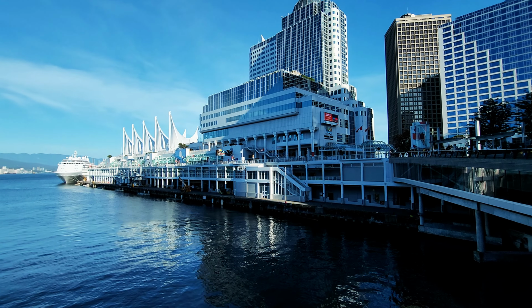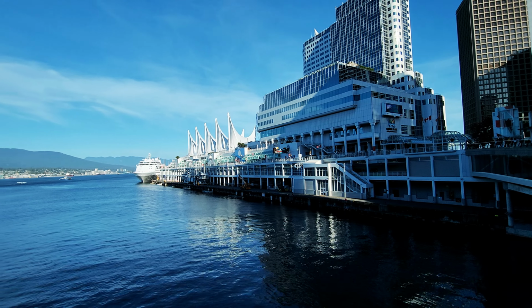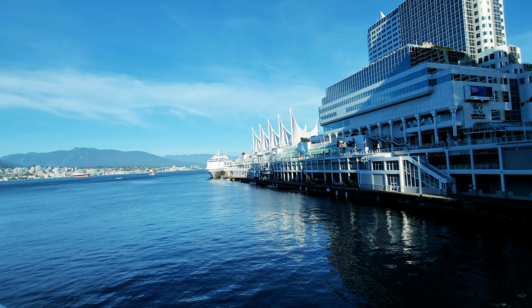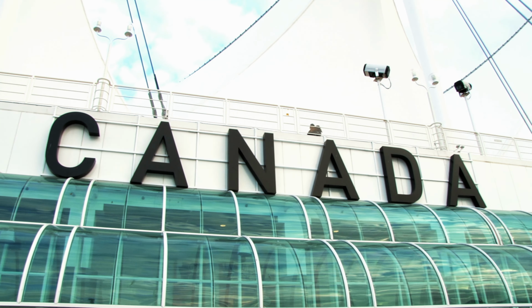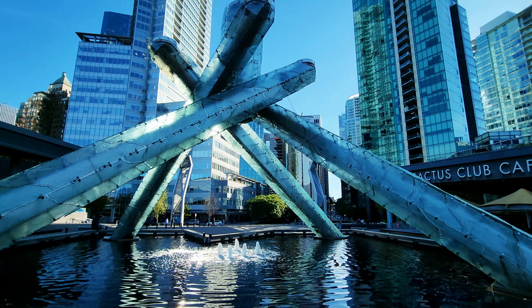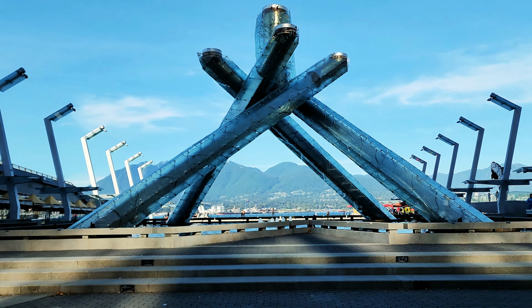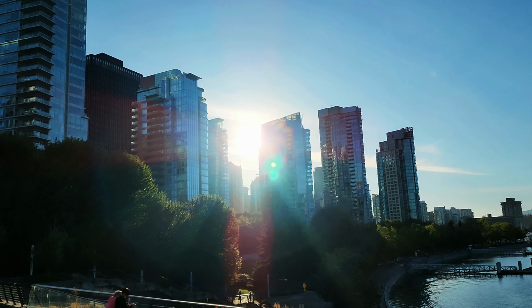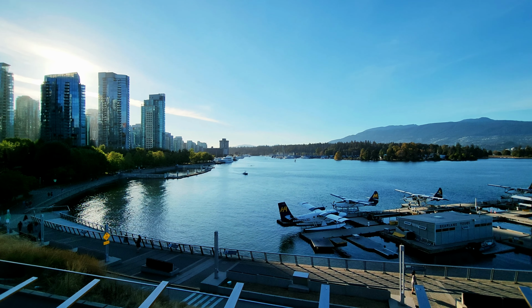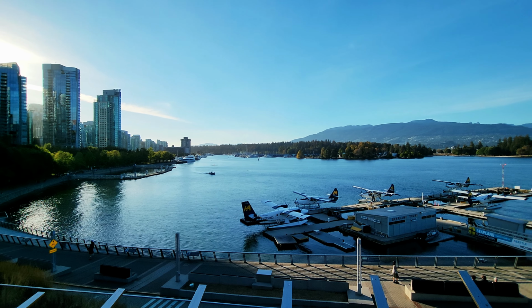One thing I remember when departing Vancouver on my Alaska cruise was the beautiful harbor front near Canada Place. Here you can watch the seaplanes take off, cruise ships depart, enjoy the coastal mountain views, check out the Olympic torch that was built for the 2010 Winter Games, and enjoy tons of great dining options. Plus, it's a perfect spot to see the sunset. Vancouver's harbor front is definitely one of the prettiest harbor fronts I've ever seen.